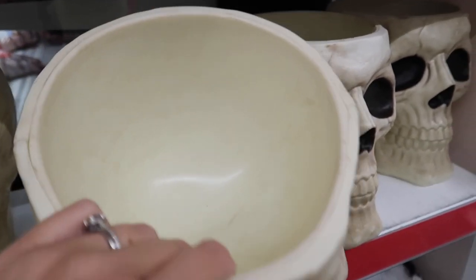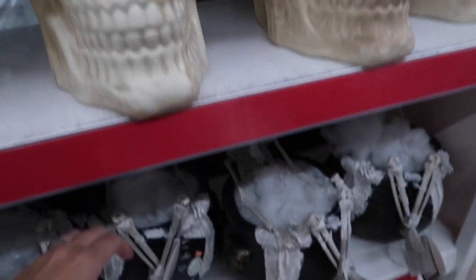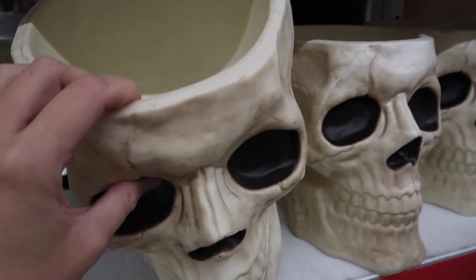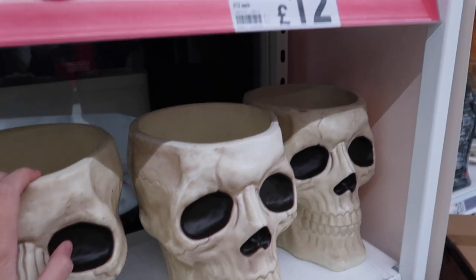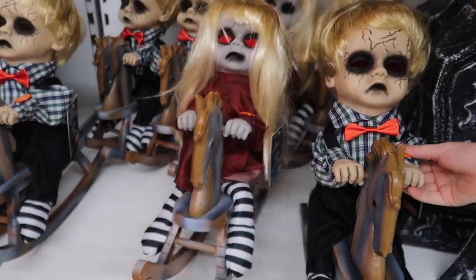And they're quite big. You could put flowers in that. That could be like a vase, couldn't it? I think that's really cool. And then there's these little cauldrons for £10. I really like this. I might get this because I think to put flowers, I don't know, it's not deep enough maybe for flowers. But yeah, you could fill it up with some sweets. This was what I had come here for. £18. No, just one.